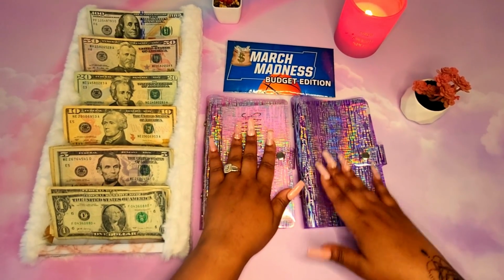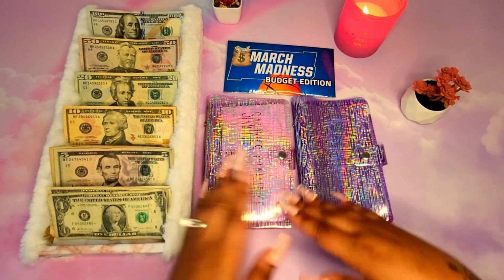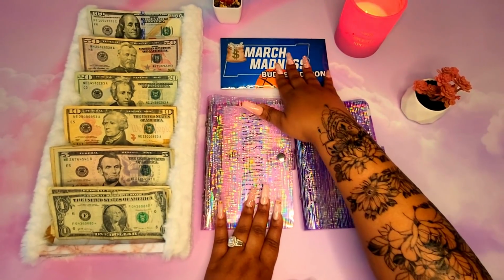So if you guys want to know what I kind of use, because I bought a whole bunch of different stuff for my tattoo healing process.